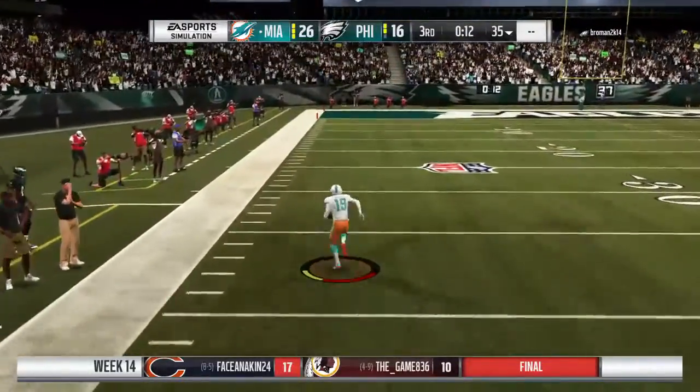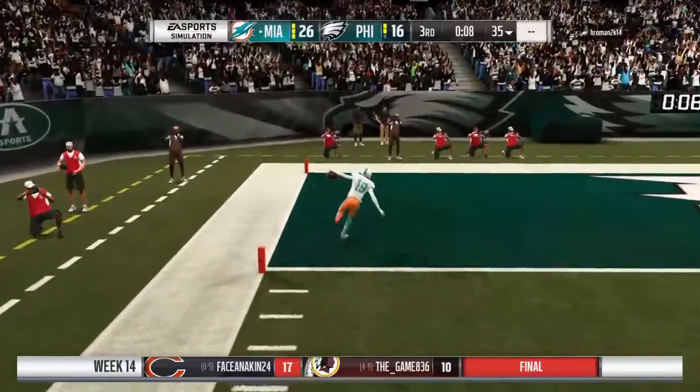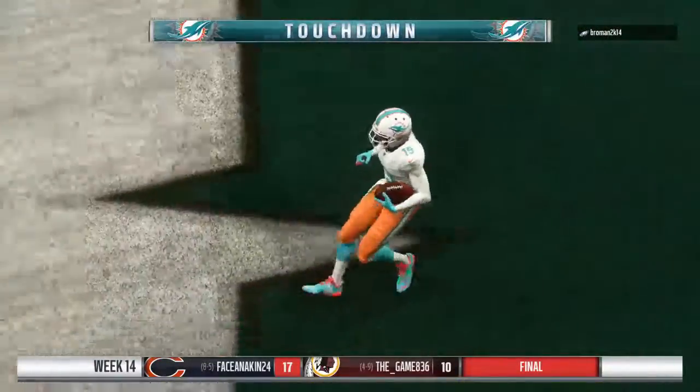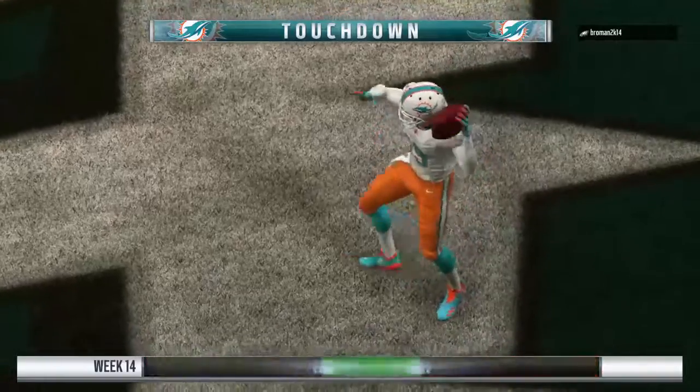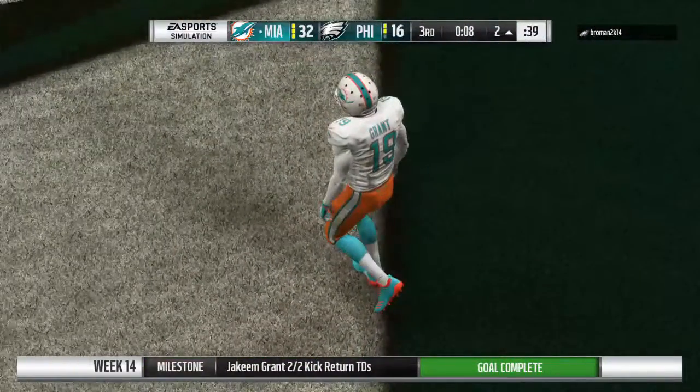And he's got daylight. It's a foot race. 20, 10, and all the way in for a Miami touchdown. In for the score. And the Dolphins are able to grow their lead.